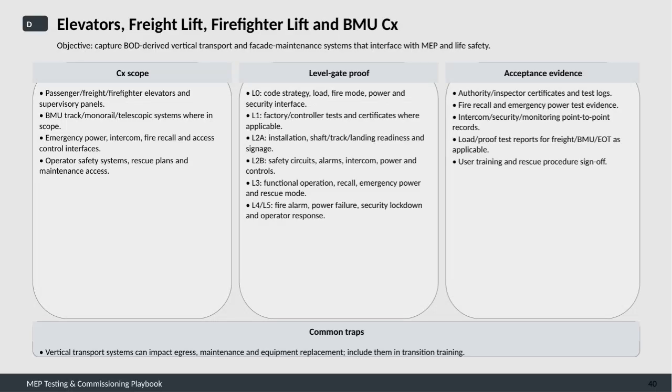Now let's focus on elevators, freight lifts, firefighter lifts, and BMU commissioning within the MEP framework. The main objective here is to capture all vertical transport and facade maintenance systems that directly interface with mechanical, electrical, plumbing, and life safety components. This ensures seamless integration and safe operation.